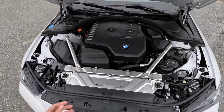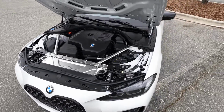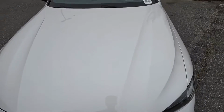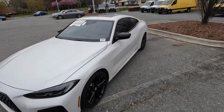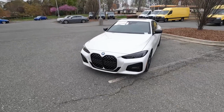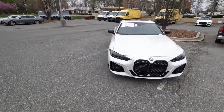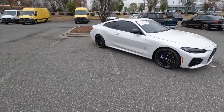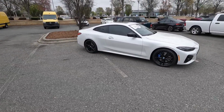Underneath the hood, you will find the 2-liter twin power turbo 4-cylinder engine. It's paired to the 8-speed automatic transmission, pumping out 255 horsepower, 295 pound-feet of torque. This model is rear-wheel drive, weighs in just over 3,500 pounds. 0 to 60 is 5.5 seconds, and it has a top speed just over 150 miles an hour.